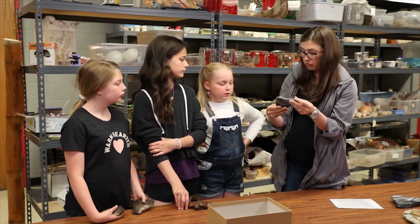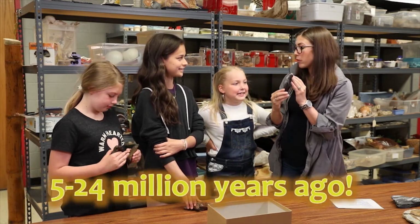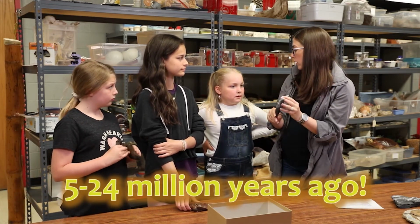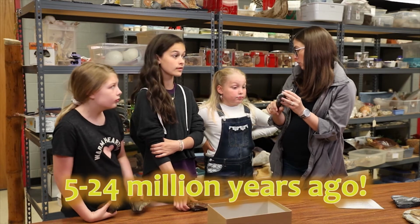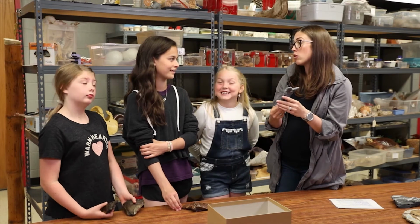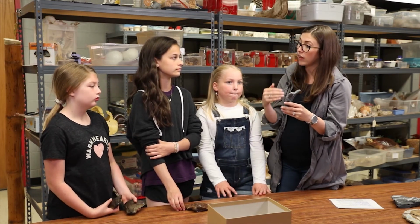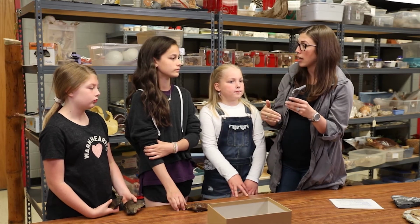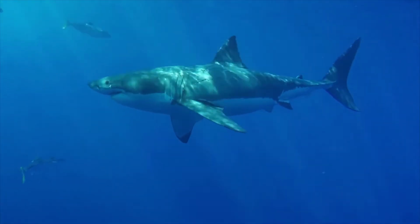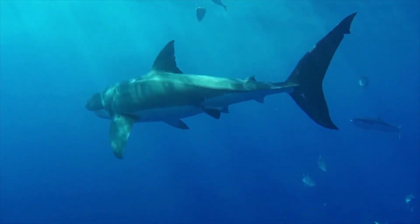How many years ago did they live? That's actually a really good question. He would have lived between 5 and 24 million years ago. So he was prehistoric. Wow. The other animals in the ocean would have been a lot larger as well. We've seen a lot of animals in our ocean adapt over time to get smaller. Wasn't the great white shark a lot bigger? The great white shark was smaller than the megalodon.